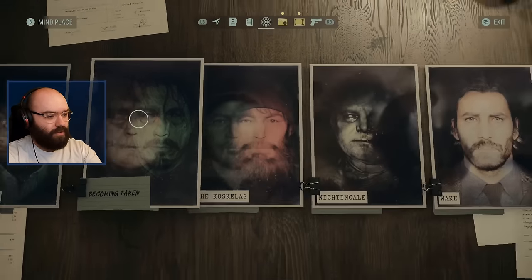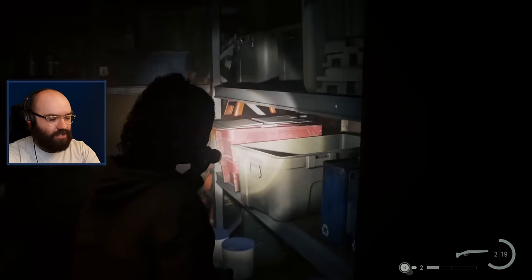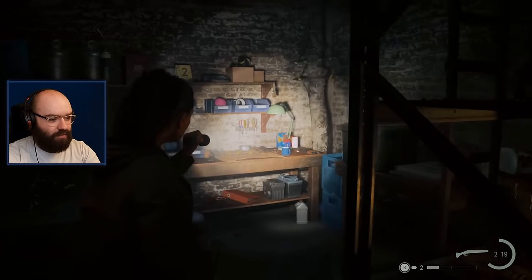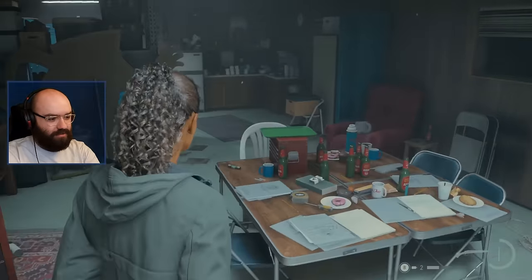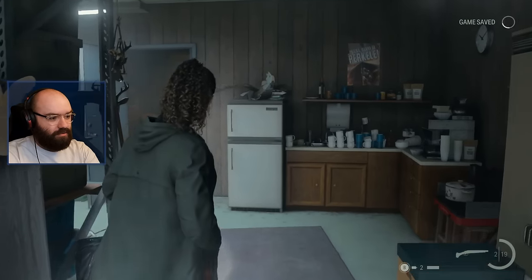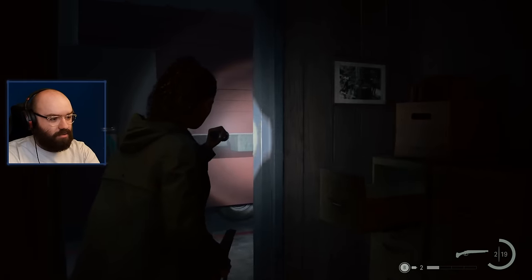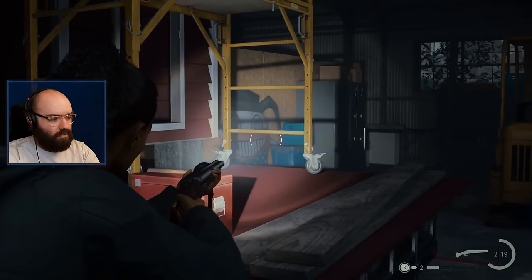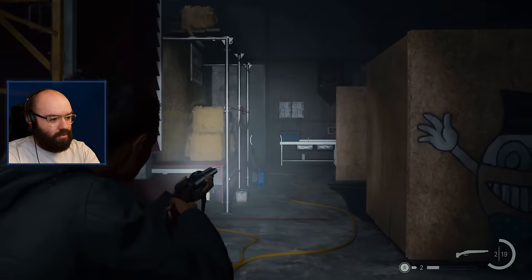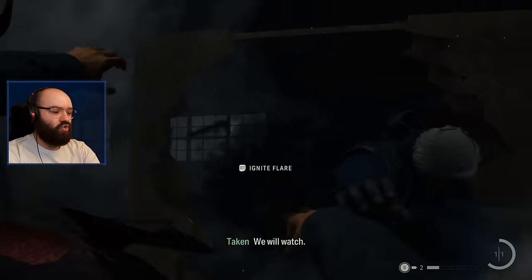Okay, there you go. I love the way that when you're profiling and it's still playing a cutscene, it's shaking. The Taken is upstairs, because of what's happening upstairs. It's still affecting what's taking place in the real world while you're in your mind palace, even to that level. Taken in the workshop, baby. Oh, Jesus Christ!